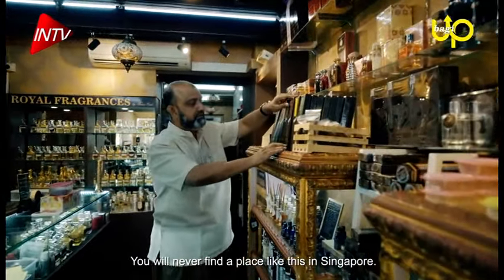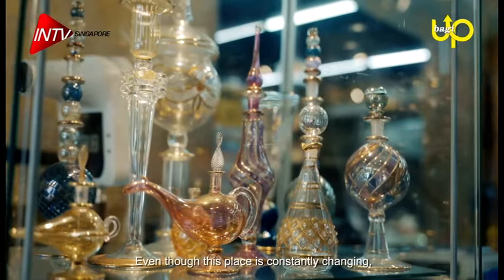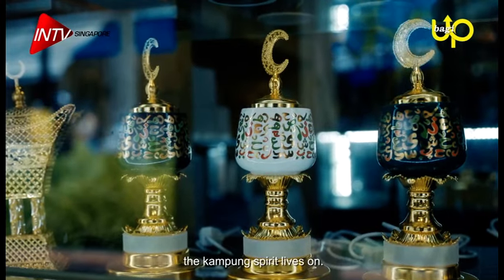You will never find a place like this in Singapore. Even though this place is constantly changing, the kampung spirit lives on.